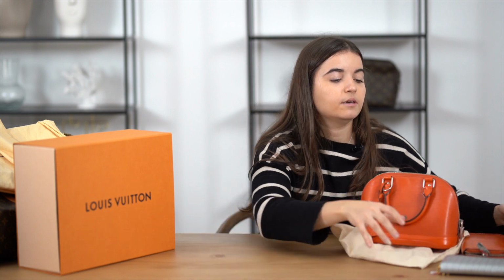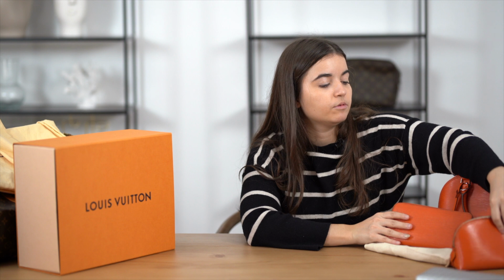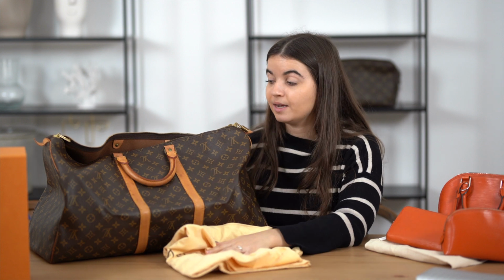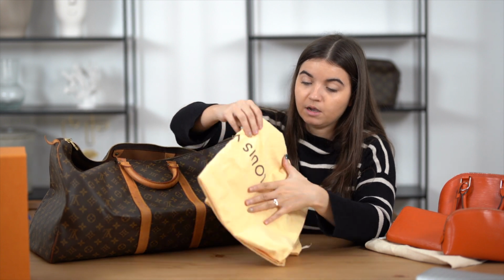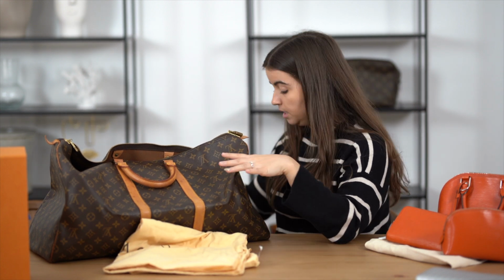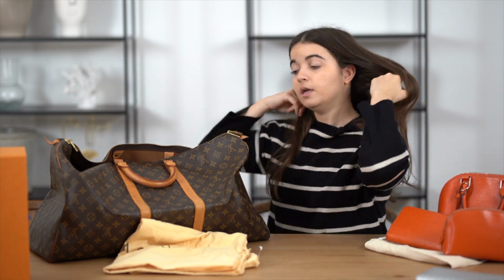I'm gonna put this here, actually. I want you to see it. I don't know if you'll be able to see it from here, but anyway. I'm gonna put the box over here. Then the last designer item I want to show you is this amazing Keepall. So I had the dust bag just here, so I'm very happy. I'm not gonna show you, it's very big. You can see on the website anyway, this is a dust bag.